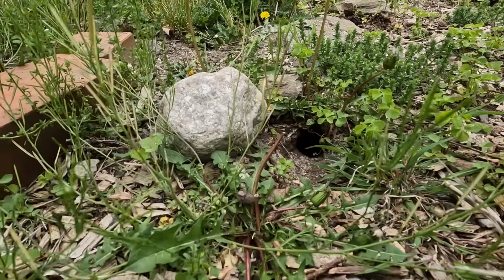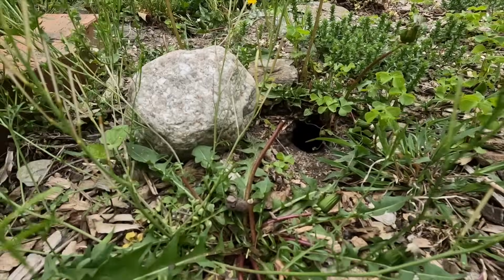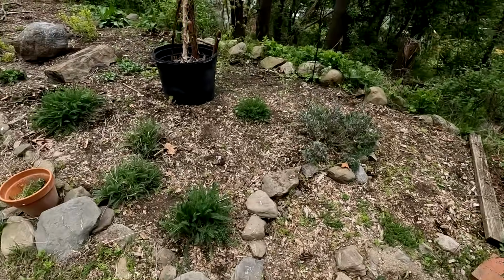Who do you think lives in there? I don't know if I want to know. It's pretty. Is it a snake? Gosh, I hope it's not a snake. A little tiny bit better.